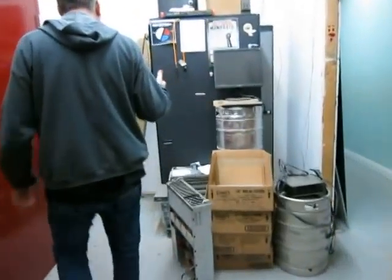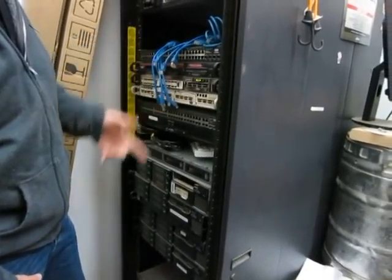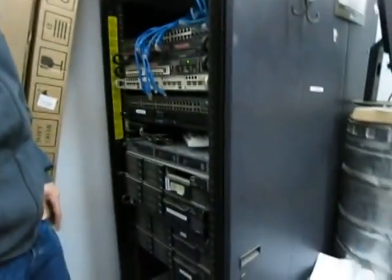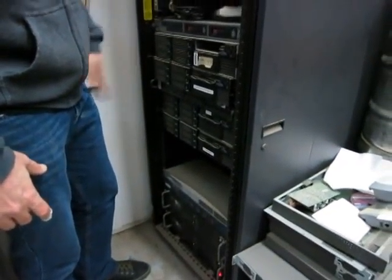Here we have our north rack. So this is our server rack with all our different servers in here. Queen Anne is dead. There's a Minecraft server in here. I'm not very much into computers. All the hacker guys know more about this than I do.